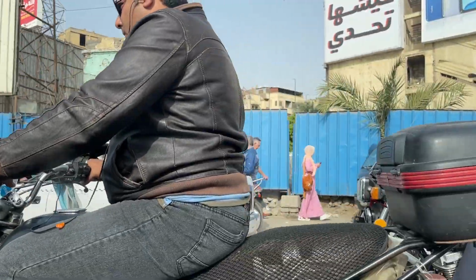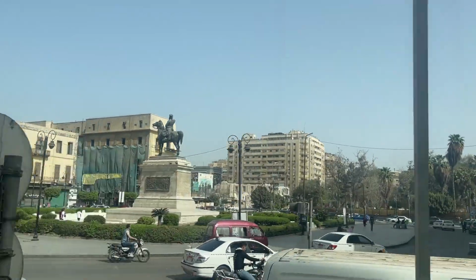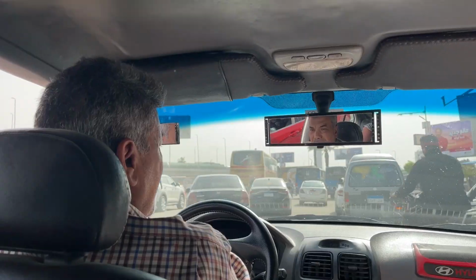Also, Cairo is a busy, bustling city with a lot of traffic. Getting around takes time, so plan accordingly. To come to Egypt to experience not only the ancient history, but there is a lot to be discovered about the Egyptian character, way of life.